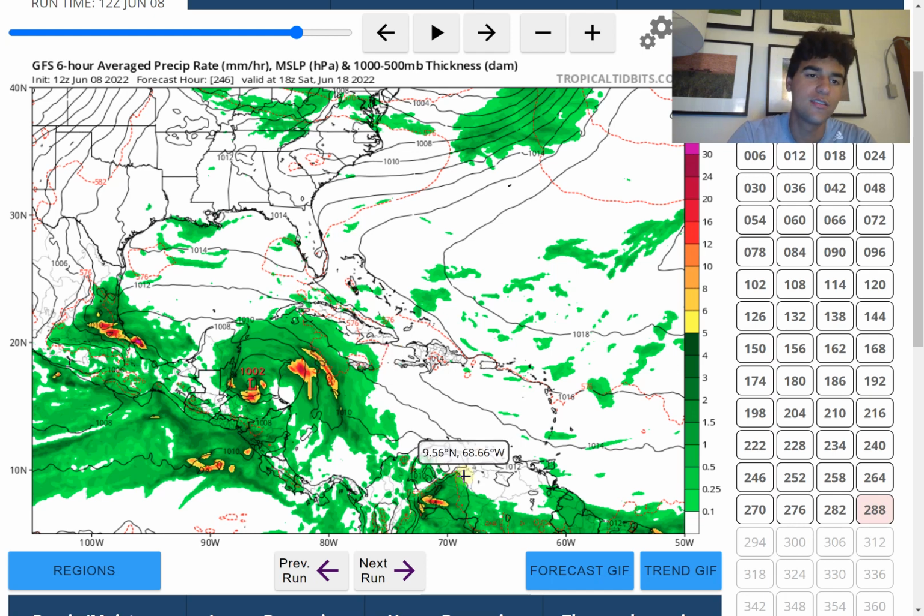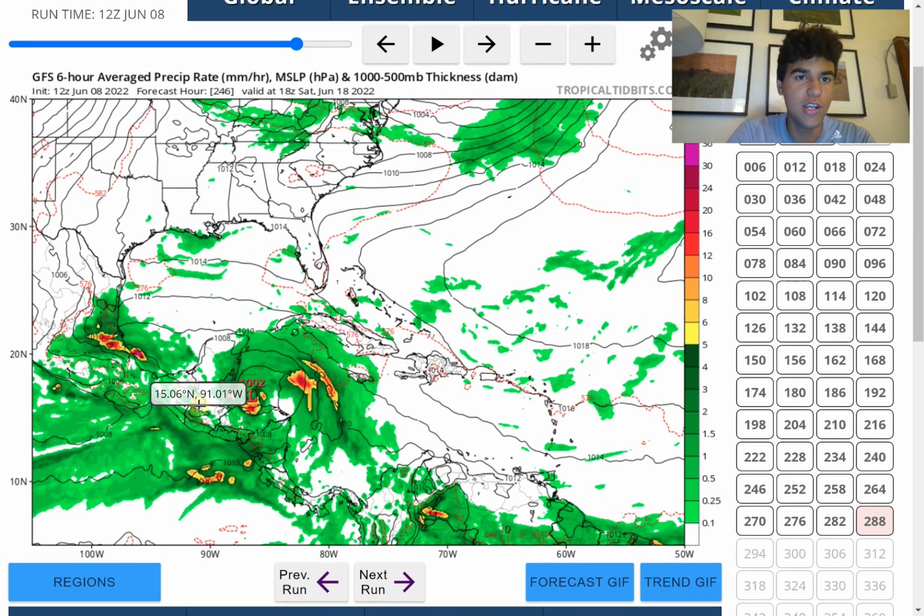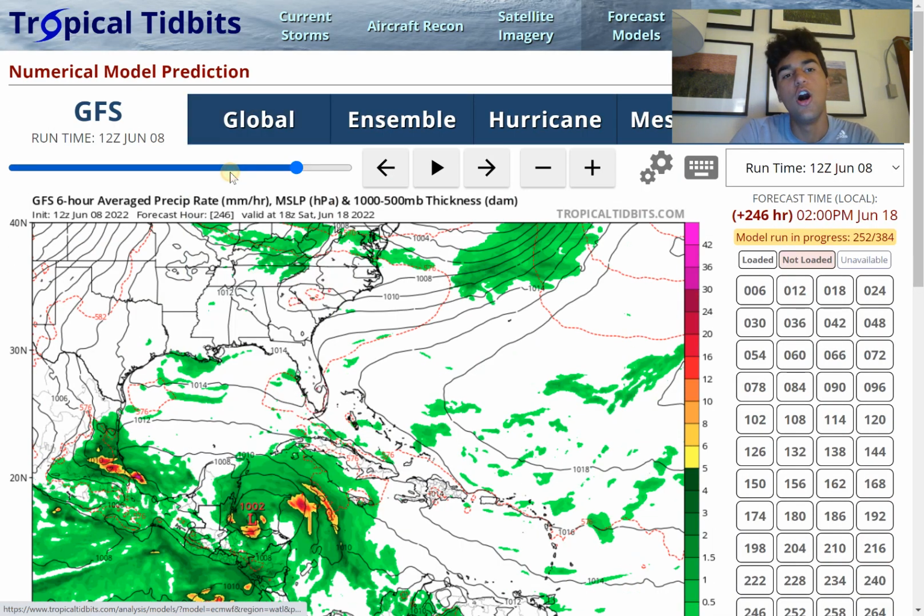Really, there are very slow steering currents. There isn't really a strong steering current that's trying to move it further northwestward. So we're going to see this move slowly. So Central America needs to pay attention to heavy rainfall. But the GFS model is still persistent on developing this.